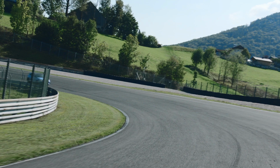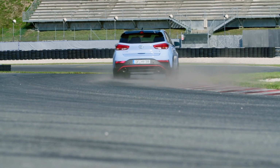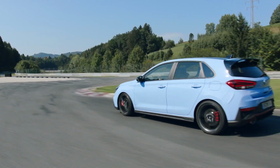If you think Hyundai can't build a proper hot hatch, think again. The Hyundai i30N is an absolute rocket, with a manual gearbox that makes it even more of a driver's car. It's one of the best bang-for-your-buck performance cars out there today.